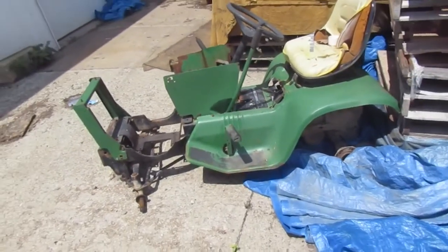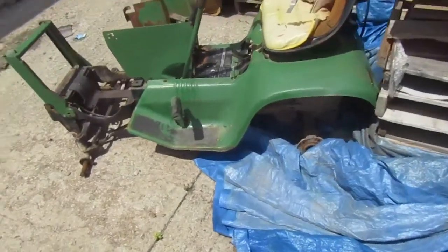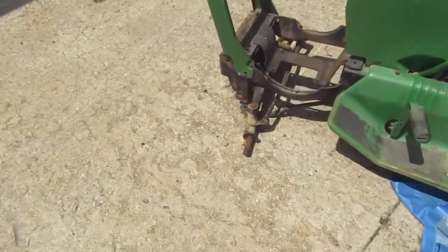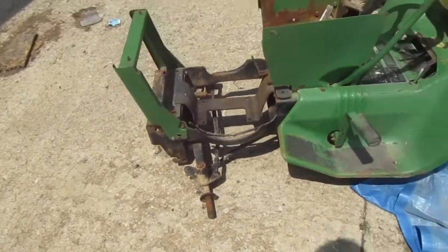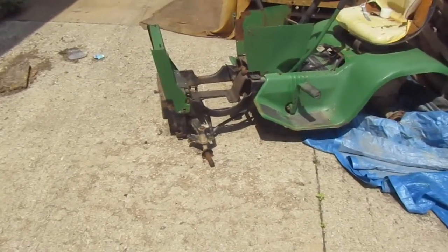It's an 80s 200 series. I don't exactly know what year it is, but it's got the later front axle on it, so I'm guessing 80s. It might even be 70s. Somebody just swapped a different front axle onto it, or maybe just those spindles.